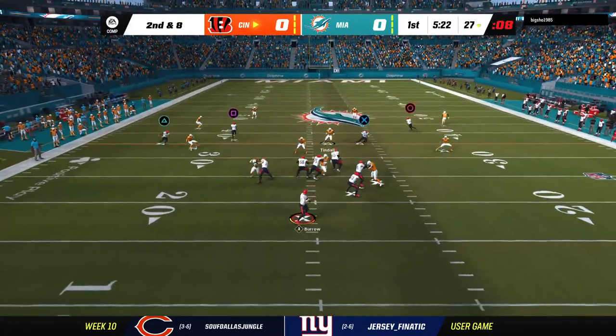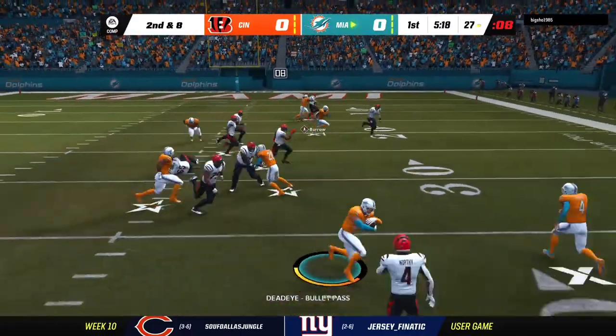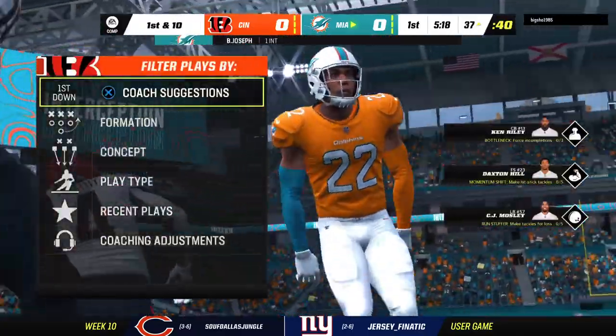Looking to throw again on second down. Burrow. Oh, into a sea of defenders and intercepted. And the Dolphins are going to take possession of the football.